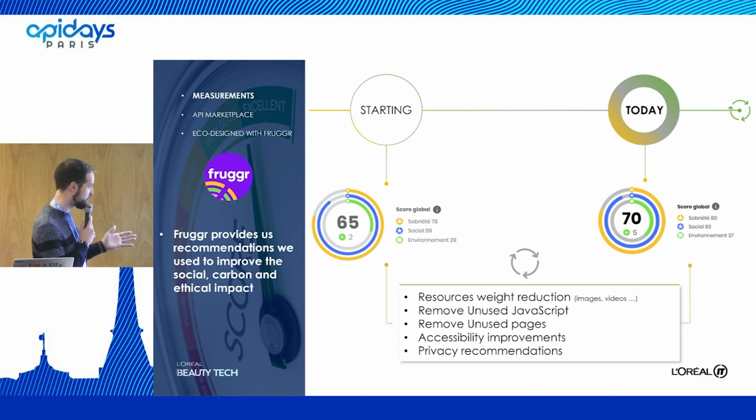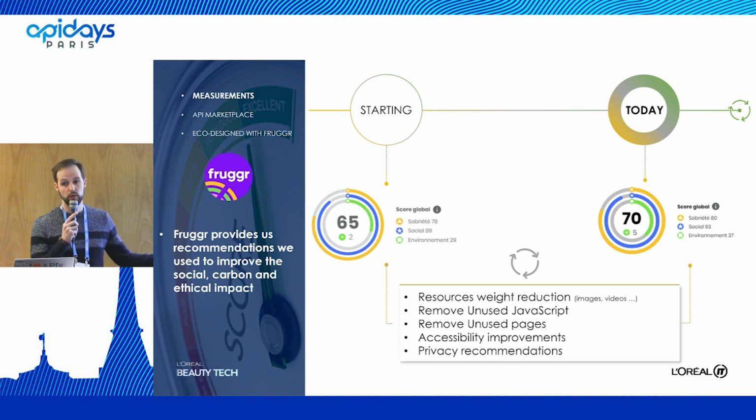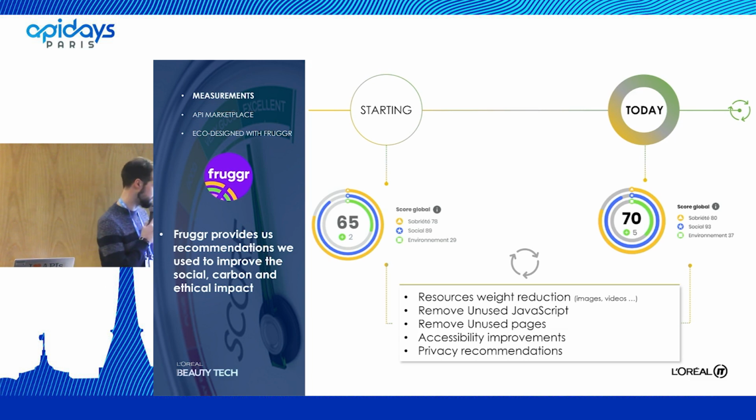Here we can provide some recommendations, some very simple but instantly operable recommendations, like resource weight reductions. It's basic, but it can have a very big effect. Remove unused JavaScript. We can detect unused JavaScript directly. We can remove unused pages based on analytics. And then for the social part, we can detect accessibility improvements and privacy recommendations.